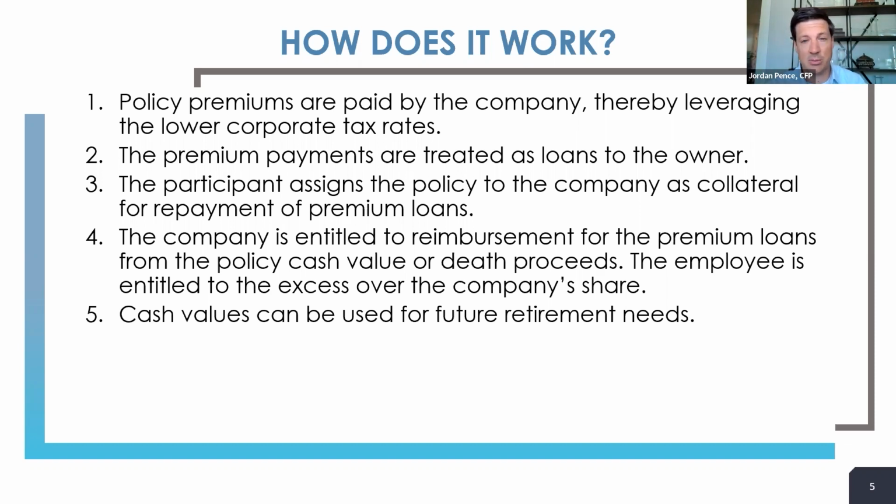So if I'm in a 37% tax bracket, I'm paying approximately $16,000 less per 100,000 on the premium dollars that I'm putting in. So in order for those premiums to not be considered income to me as the business owner, we're treating them as loans. The person doing this split dollar is assigning part of the policy back to the company as collateral. So the company is entitled to reimbursement for its cost basis in the policy from policy values or death proceeds. Later on, like in any typical overfunded life insurance policy, we can access those values with no tax consequences, and we can utilize them for future income purposes.